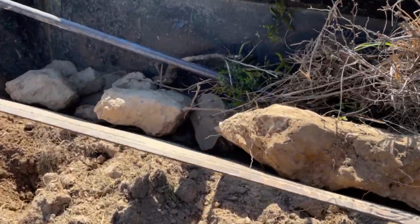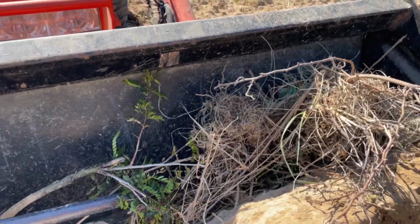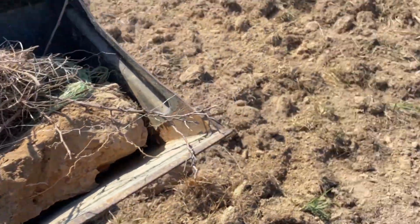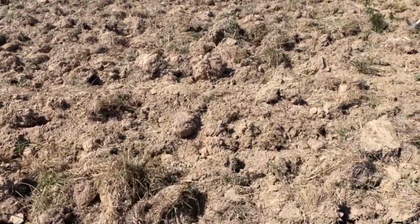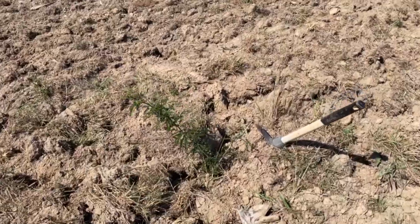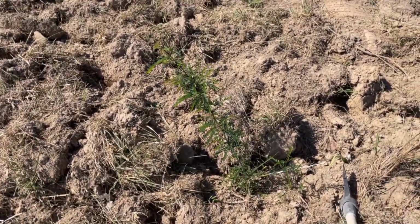I've also been taking out large rocks and chunks of wild rose bush and bramble root balls. That way it doesn't grow back under the weed cloth when I set my lavenders. So yeah, just a quick update. Let me get to digging this out.